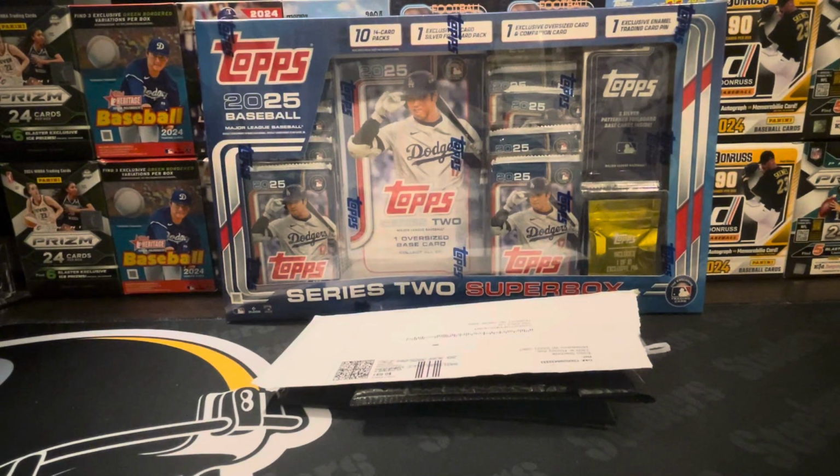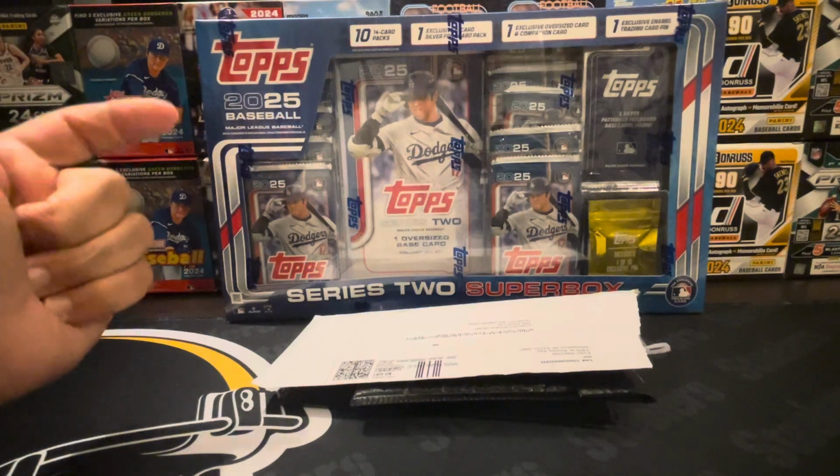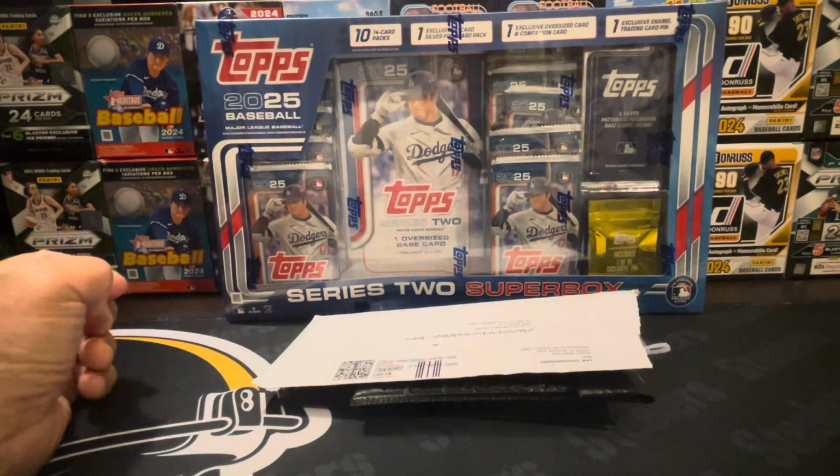And today we're going to do a couple things. We got some mail day, and then we've got a product review, or a format review, I should say. I'll just start calling them format reviews. And that's going to be the super box for Series 2 flagship for Topps.